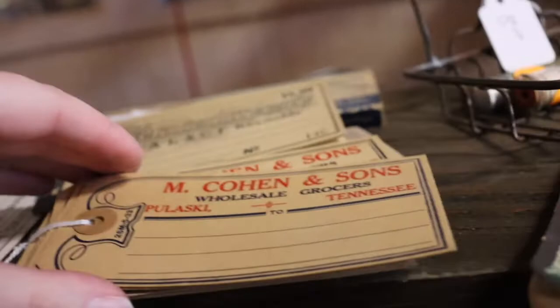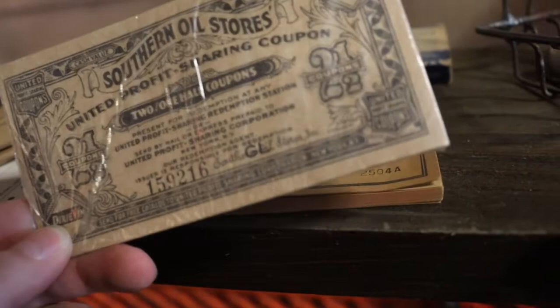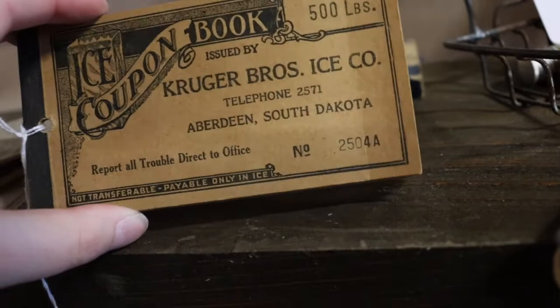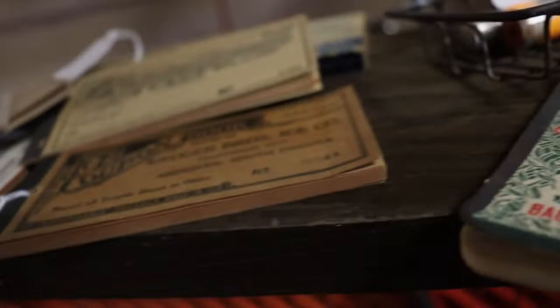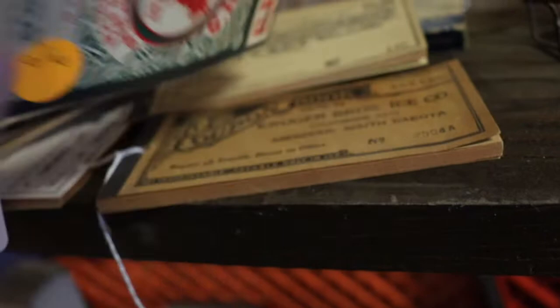And these are wholesale grocer's tags from Pulaski, Tennessee. And what is this? Southern Oil Stores. Genuine coupons. And an ice coupon book from Kroger. Wow. Man, the graphics on this are incredible. Just amazing. And again, $5 is so reasonable for these old pieces. Premium plant food and soil builder. Great piece right here. Amazing, amazing advertising.